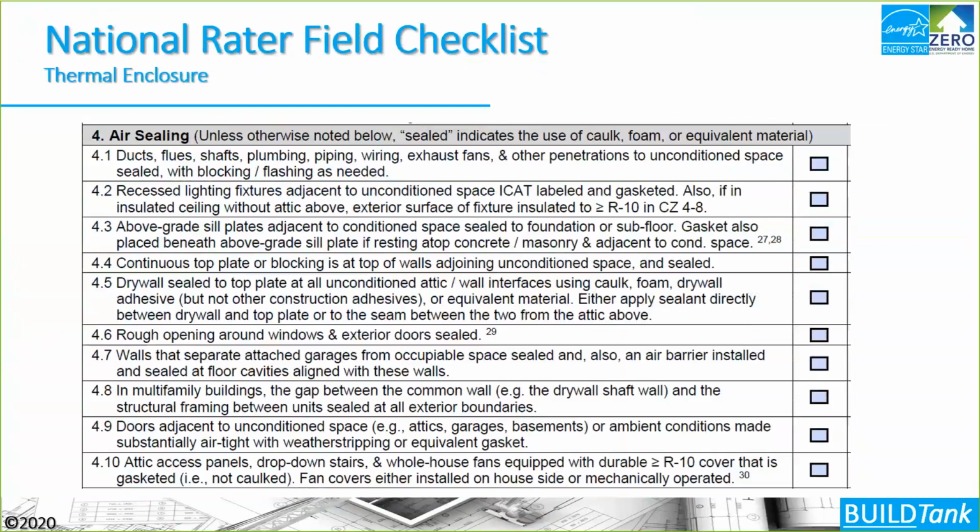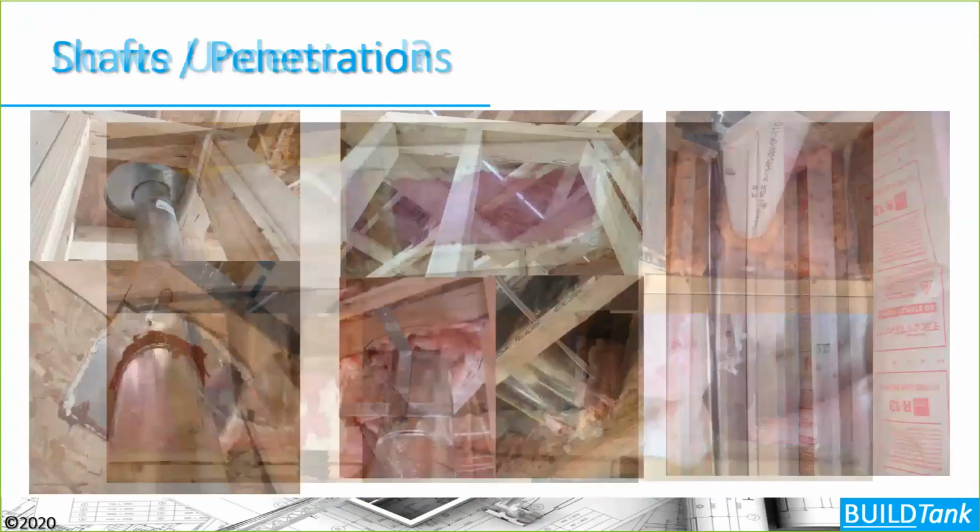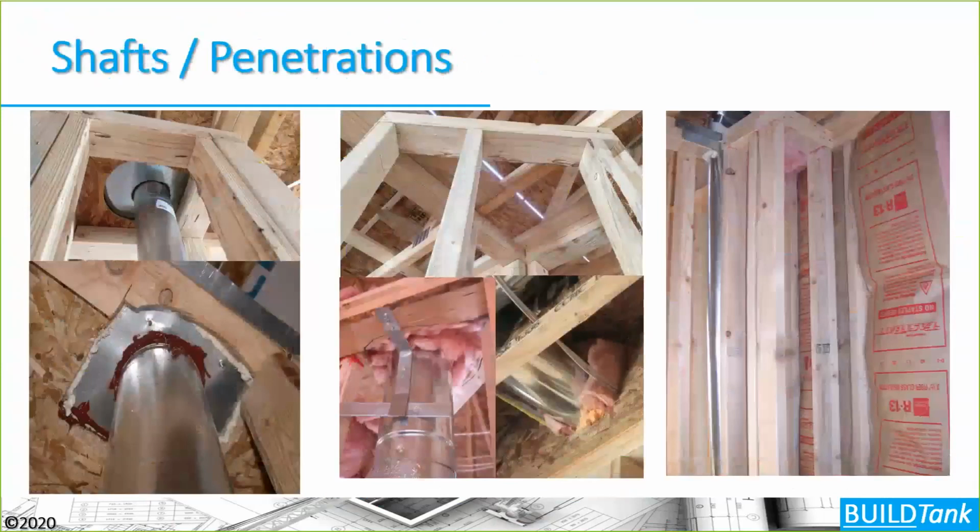So the last thing the thermal closure checklist looks at is air sealing details, ensuring that we're not using air permeable insulation as an air sealing material. You can see all the problems that are associated with these pictures here, and most likely the insulator didn't really know what their product could do and couldn't do in these locations. So it's also making sure that we get air barriers and air sealing done in the right locations here at shaft penetrations to unconditioned spaces.